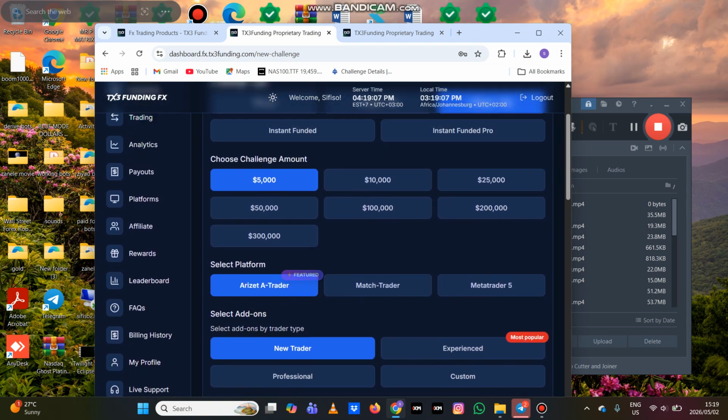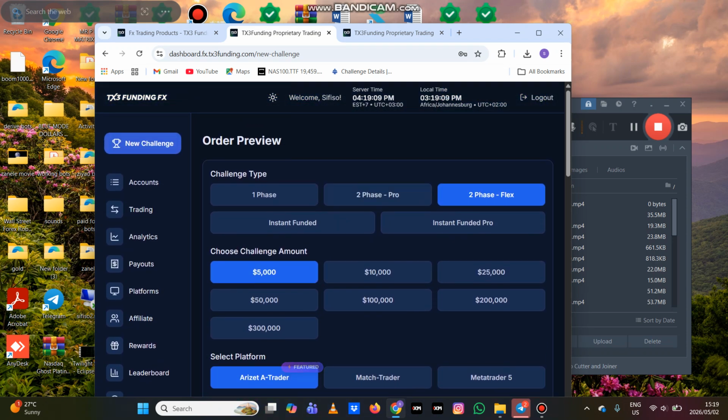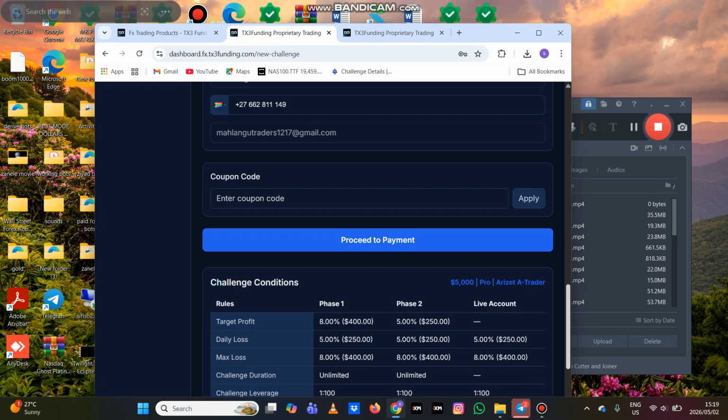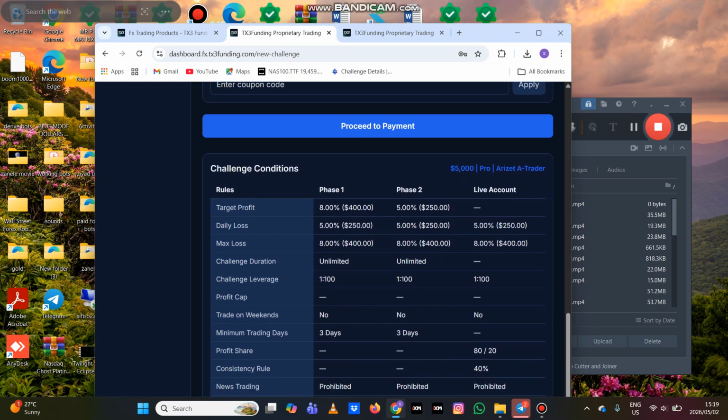Let me show you. The pro one doesn't have this thing, the profit cap, guys. So the pro one, the rules are still the same, but the target for the pro is very flexible, guys, because it is 8%. Only have to target $400, and the minimum days is 3 days, and that one, the minimum days is 5 days, which means for the flex one, you have to trade 5 days before you can complete the phase one and the phase two. The phase one, 5 days, the phase two is 5 days also. This one is 3 days, and then phase two is 3 days.